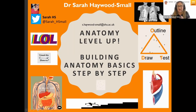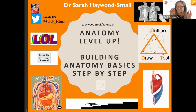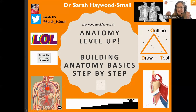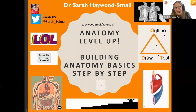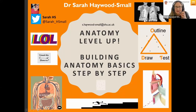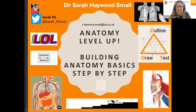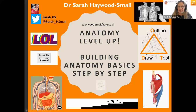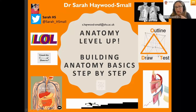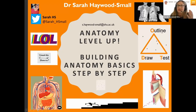Now, I'm not sure if you did this as a child, but for me, dot to dots was a series of where you drew lines together and you made connections. And that is the secret of anatomy success, really. It's to see what is important and then to draw the dots and make the connections in between. By dot to dot, what I mean is drawing. So you can draw anything. You can draw a heart, you can draw a lung, you can draw a cell.